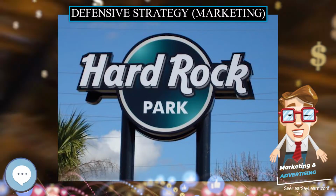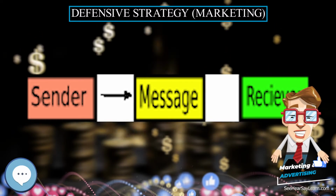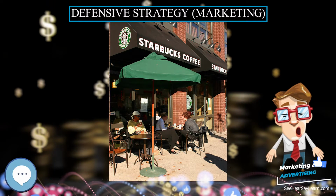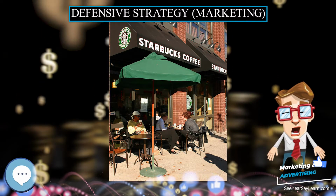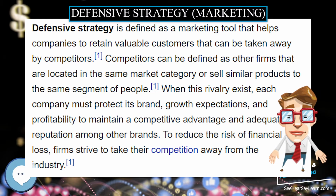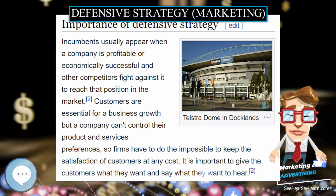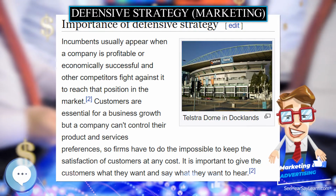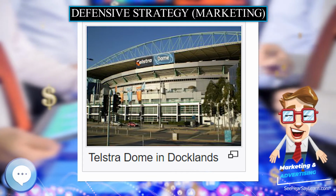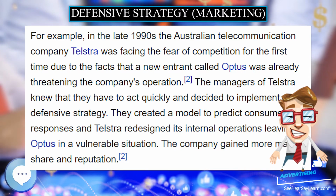When this rivalry exists, each company must protect its brand, growth expectations, and profitability to maintain a competitive advantage and adequate reputation among other brands. To reduce the risk of financial loss, firms strive to take their competition away from the industry. Importance of defensive strategy. Incumbents usually appear when a company is profitable or economically successful and other competitors fight against it to reach that position in the market.